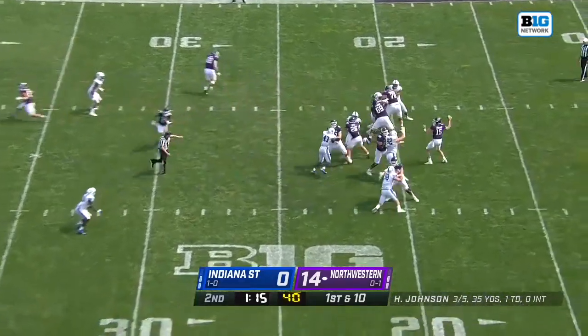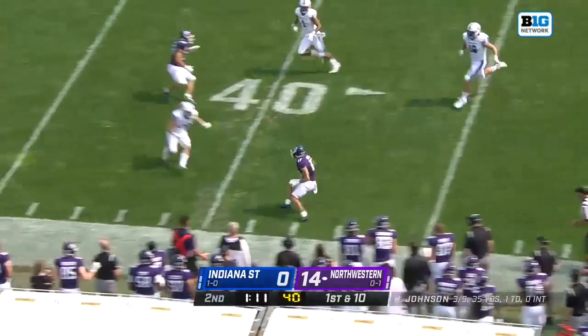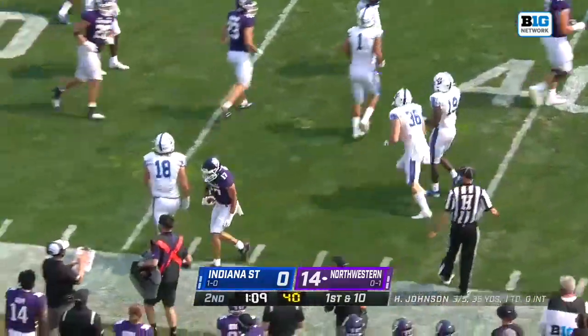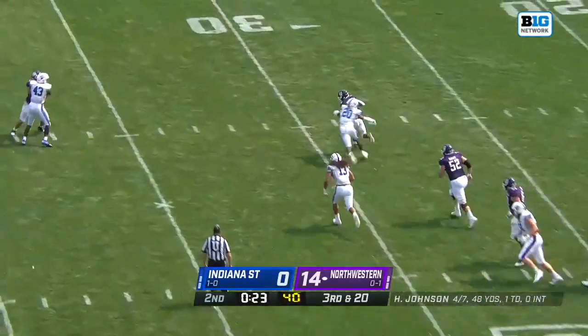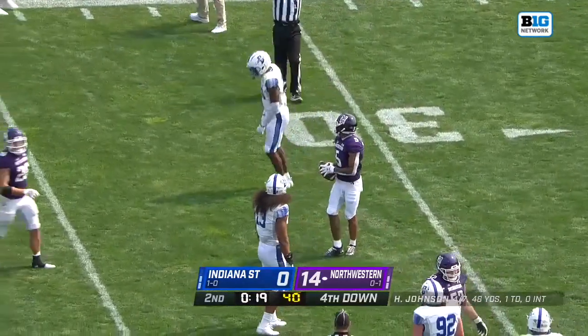From the 27, Indiana State brings a blitz, and on the crossing route, Kurtz is there. He stays inbounds and is brought down at the 40-yard line. In the film room tomorrow for Indiana State, drawing that hold on Skaronski. On the dump down to Stephon Robinson, he is pursued from behind and tackled by Jonathan Edwards.